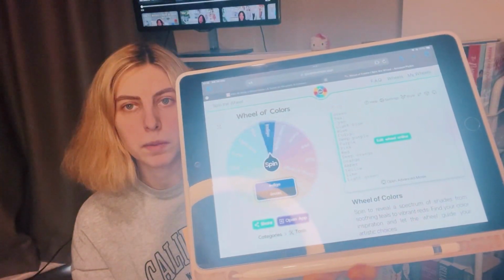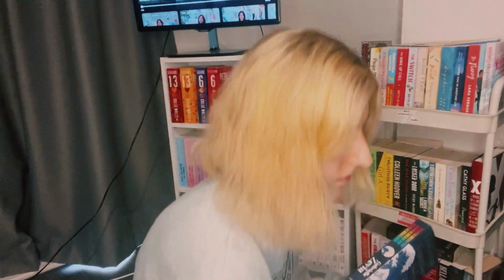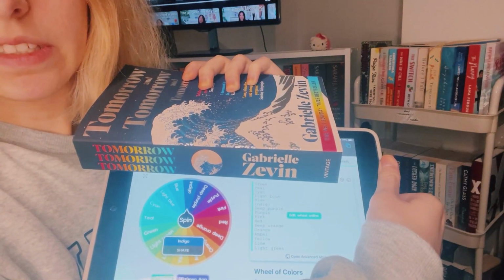What is that? Is that purple? What does that say? Indigo. Okay, so it's kind of a deep blue purple. Well, deep blue is another colour. Have I got an indigo here? I feel like this book matches that colour. Don't know how much you can see that. Does this match that blue? I think it does. Yeah, dark blue. Indigo, dark blue. There we go. Tomorrow and Tomorrow and Tomorrow by Gabrielle Zevin is going to be the first book for June.